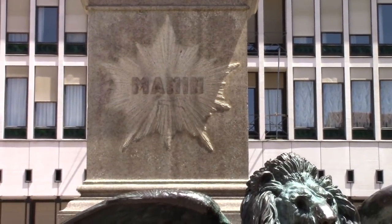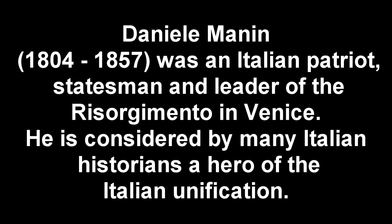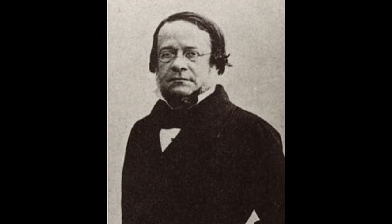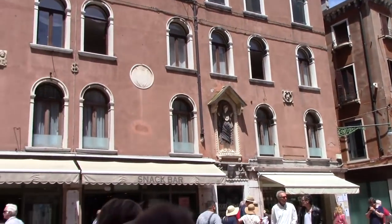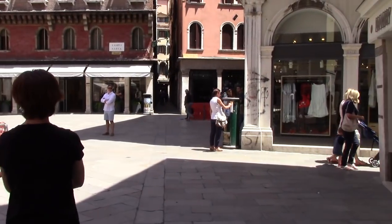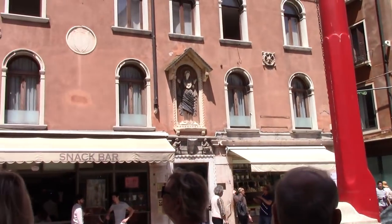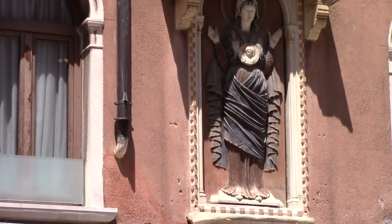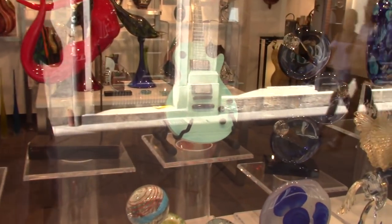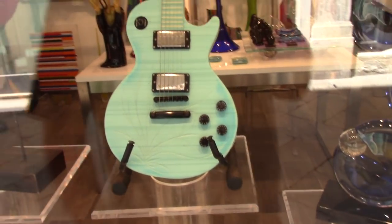I like this little square. It's tiny, but it's active and it's busy. I like it. So this is all blown glass, but look at this. There's a guitar. You can actually play it. It's a real guitar, but it's made out of blown glass. Wow.